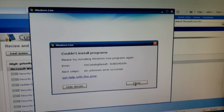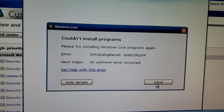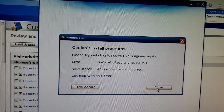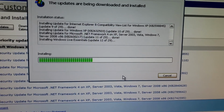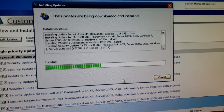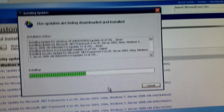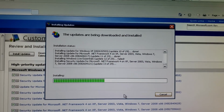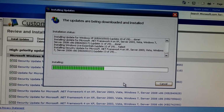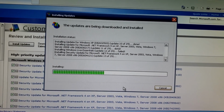Oh, it tried to install Windows Live, and it gave an error, and that's the error, guys. I took a picture, I'll send you guys soon, but I'm just gonna click close, and we're doing some updates. I'm gonna be going to bed. I might have to let this run overnight if it doesn't finish before I go to bed, because I wanna lay down. It's getting kinda late. I try to go to bed at a decent time. So I'm just gonna let this run. I guess I'll let you guys know what happened.